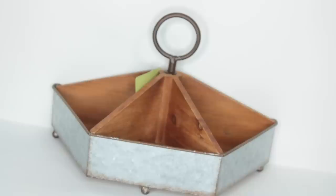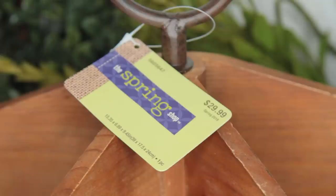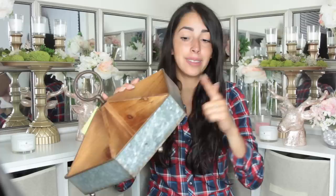I could put flowers inside of this if I wanted to, and stationery. There's a bunch of things, obviously. It's just storage. I like the rusty galvanized look to it. So this was $29.99 and I paid $3 for this as well. And again, this is real wood and this is galvanized metal. It's not like the really, really thin stuff that Dollar Tree carries.